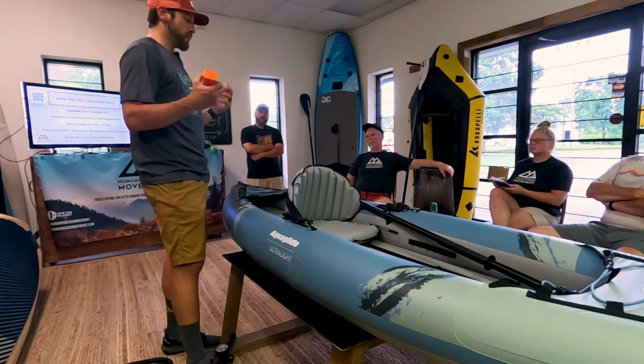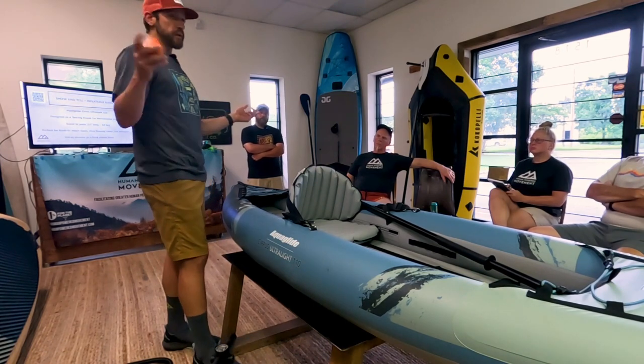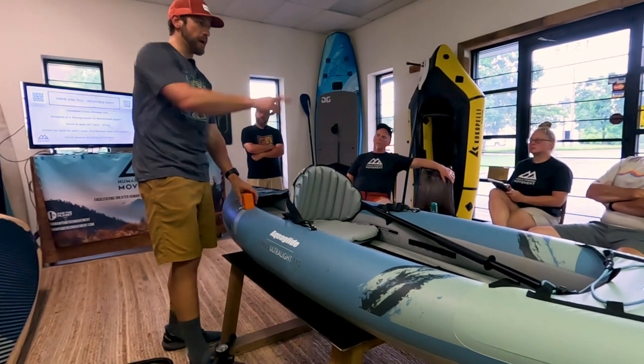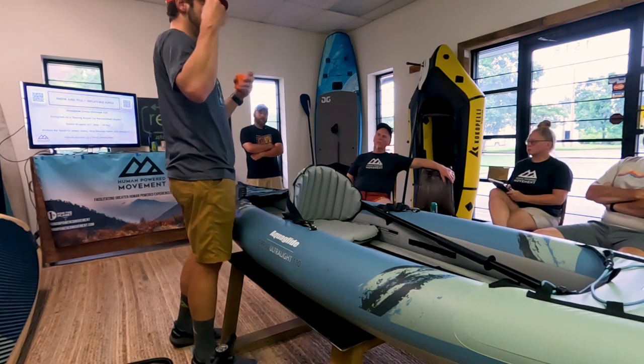Main feature is it's way more packable. All this is inflatable. The seat's inflatable, adjustable, all that kind of stuff. When we talk about some other ones, the pro of this is we can pack it down to probably literally the size of that Sierra Nevada cooler there. Pack it all the way down, throw it over your shoulder.